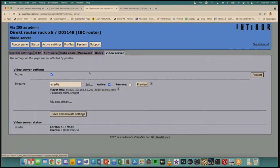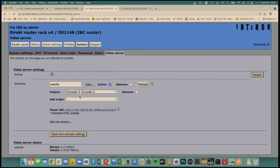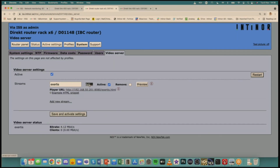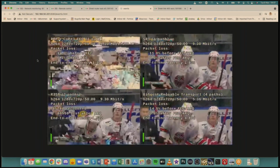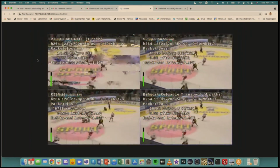I'm not sure if my internet kind of got stuck. No, there we go. So the video server can access any of your origins. You can put the IP stream in, or you can put your encoder in. This will create a browser-friendly player for you. So if I open this in a new link, I can hopefully get a video up if my internet is good enough for a webinar and a player. I can also do playback. Perfect. There we go. So I can get a browser-friendly player on my end.